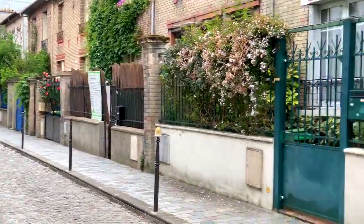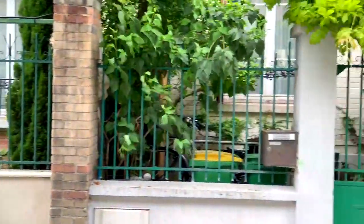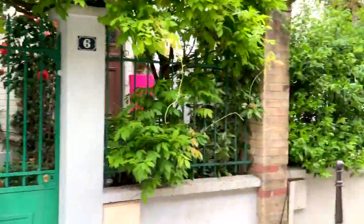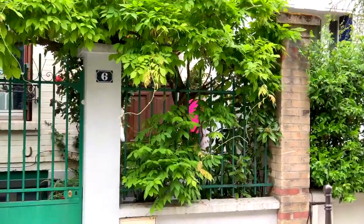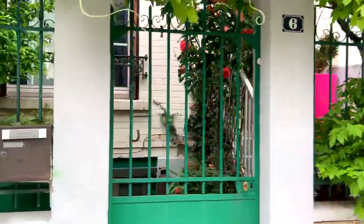Really, really pleasant. And again, come here on a weekday when there are even fewer people. If you want to stay somewhere, by the way, this is fun. At number 6 of this villa, this alley, look over here. You might want to make a note. This is a bed and breakfast.